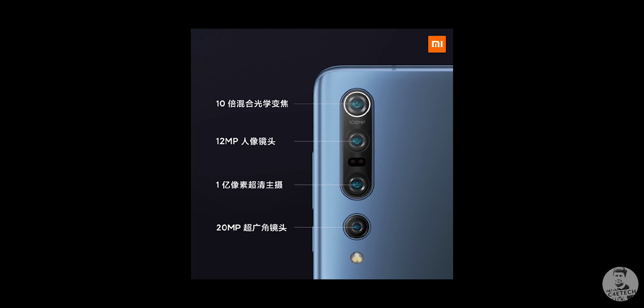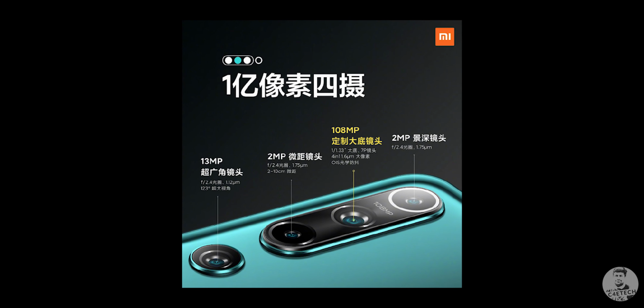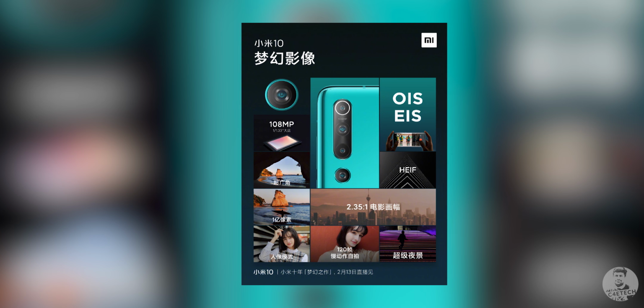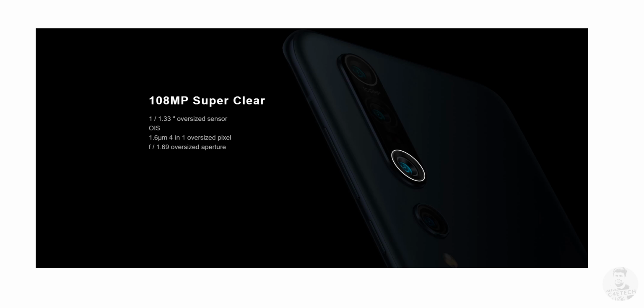And it's not just about that 108 megapixel sensor either. We have 3 other sensors, and for the Mi 10, it's a fairly regular affair. A 13 megapixel ultra wide with an f2.4 lens, and then there are a couple of run-of-the-mill 2 megapixel sensors, one for macro, another for depth reduction. With the Mi 10 Pro though, it's got a very similar setup to the Mi Note 10. The only thing missing here is a dedicated macro.